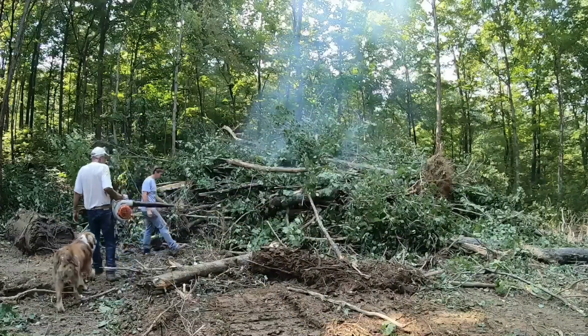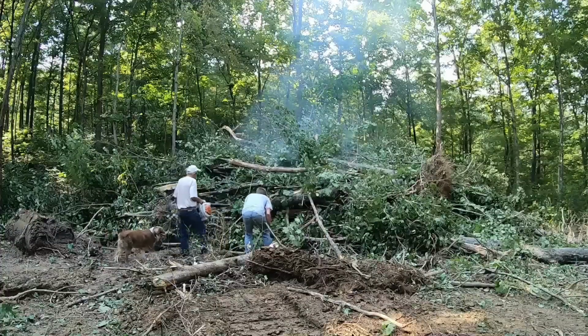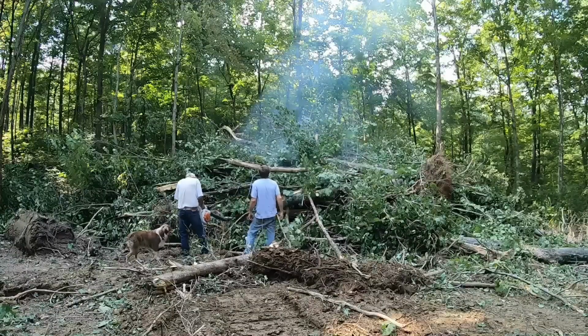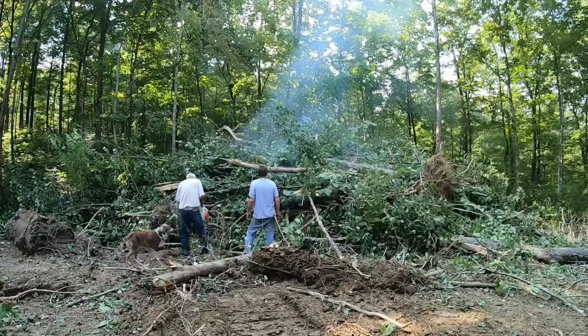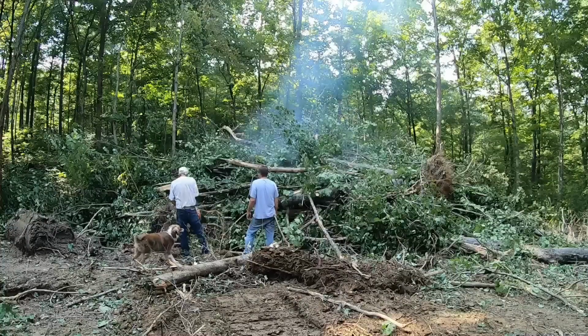So while I was gone, though, the fire did die down quite a bit. Whenever you're burning green wood, and you guys, if you do this, you know this, you kind of have to keep it tight, keep it together to keep it going. And I was kind of away for too long. So Gary brought his leaf blower up, and we're going to try to get this thing going again.